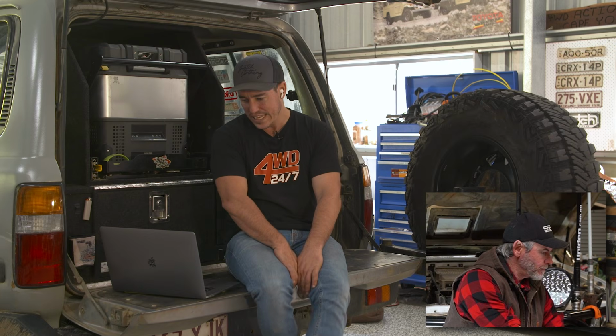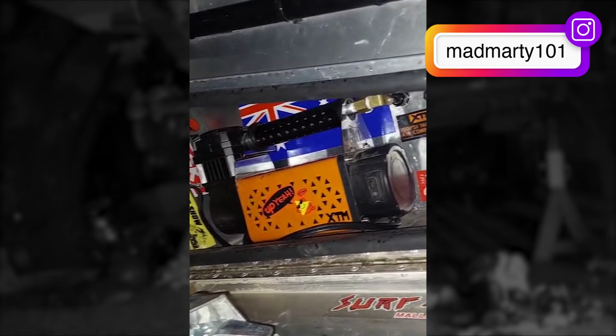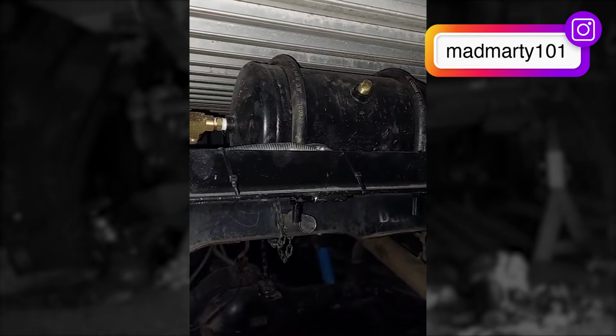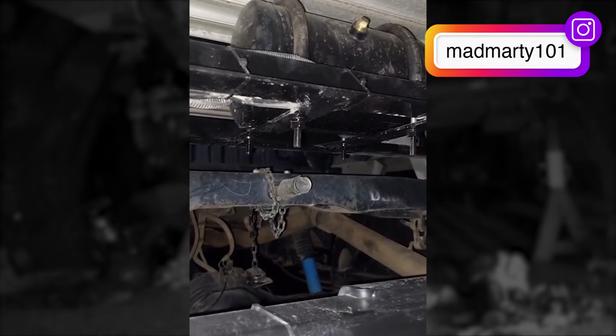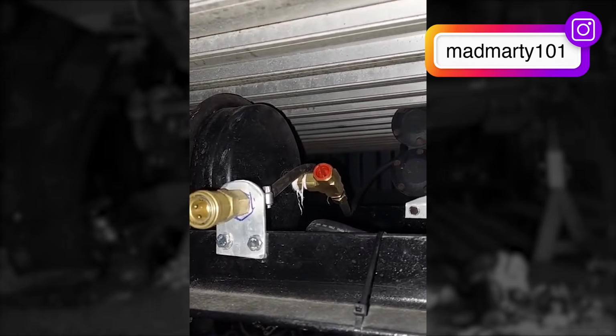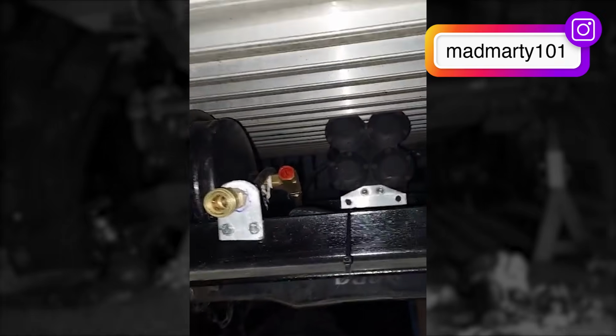Check this one out from Marty. I reckon this is an absolute cracker too, mate. Quick little video on my onboard air system that I've made up. Made some fittings, tapped them into it. Air tank under the tray, made the brackets, mounted it up. Plug your air hose in there, 150 psi, comes straight out of it. Got some cheeky air horns back there, because why not? Good on you, Marty. That is a cracking idea, mate.